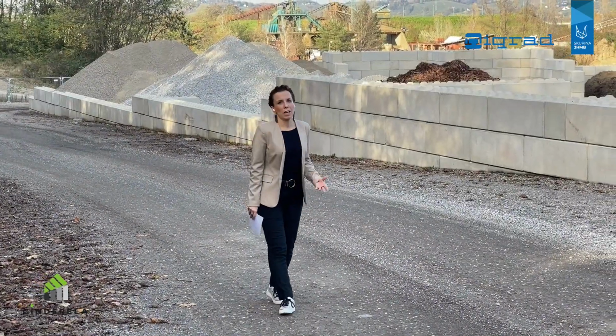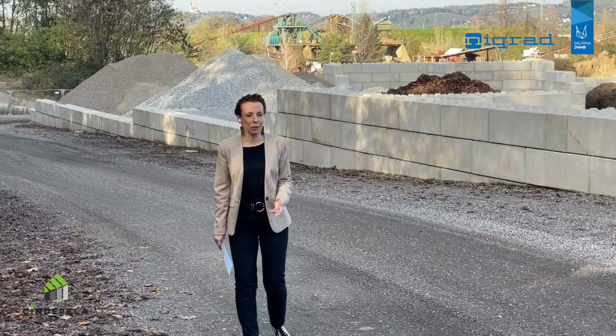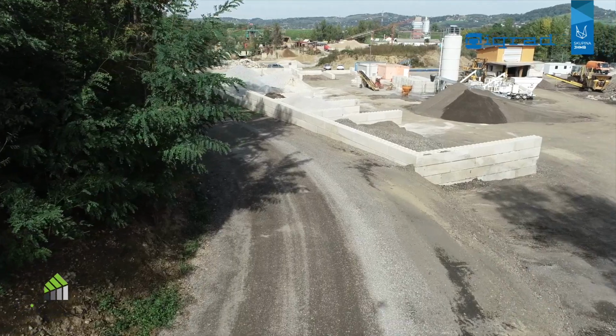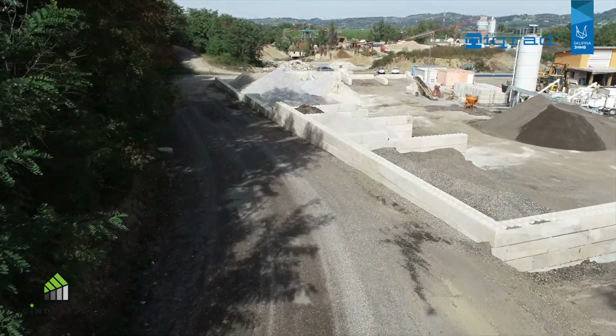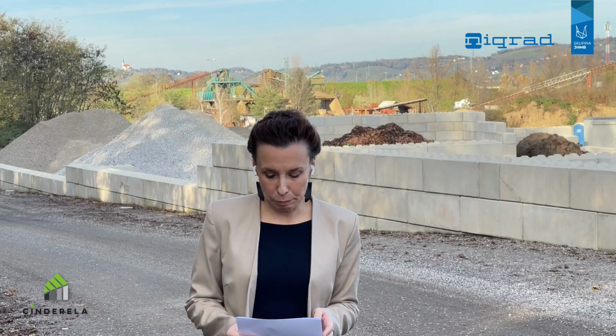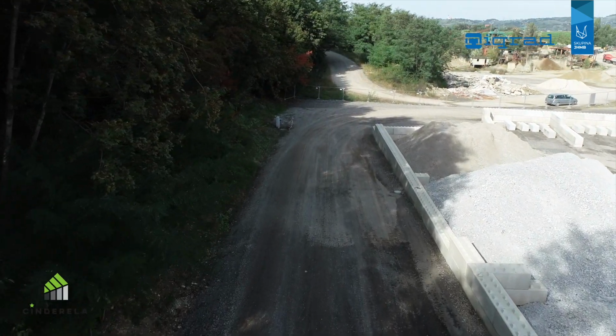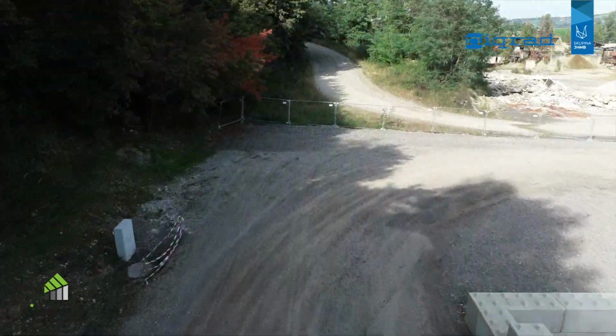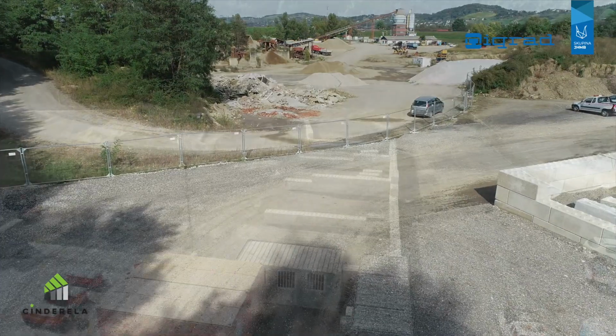As part of the CINDERELA project, Nigrad also built an access road, the one you can see here. The access road is built on a reinforced base made of recycled construction waste with an average thickness of 70 centimeters. The road itself is divided into 4 sections, of which each section has its own composition. The recipes for these sections were made and prepared by ZAG, which is the Slovenian National Building and Civil Engineering Institute, and they are also conducting the testing and the control of the road.